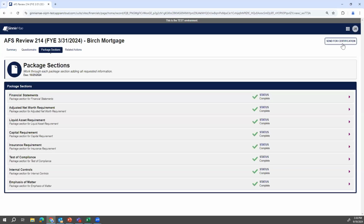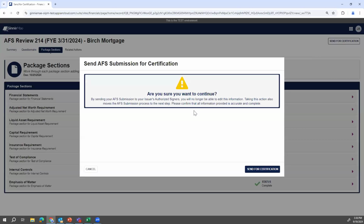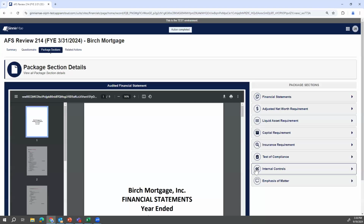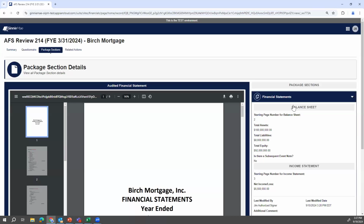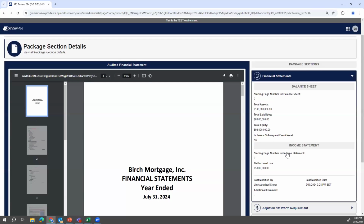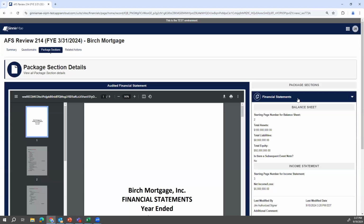If not, I'm going to go ahead and send it for certification. And it will just give you a pop-up to confirm that you want to send it to your authorized signer. Going to confirm. And then this action is complete. And now you can kind of see that you're no longer able to edit these sections, but it will show you what you have entered here so you can review it. And this will also be the view. So if you do have a different authorized signer than the person that entered the information, this is the view that they'll be able to see and review the information before they submit.